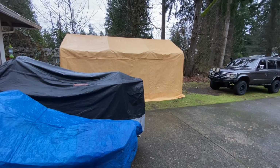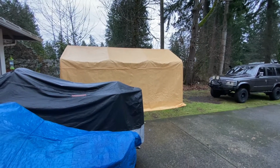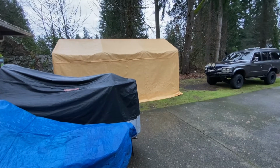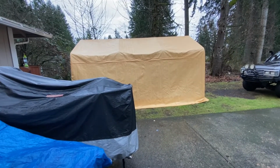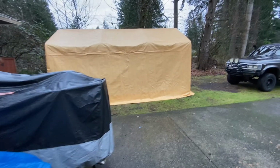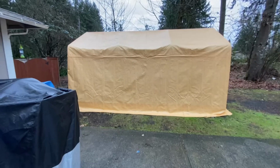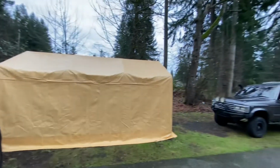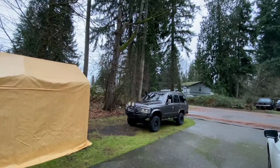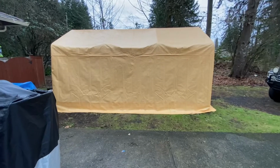Hey everyone. Wanted to give a quick review and update of my outdoor portable tent garage situation. I decided to go with the Harbor Freight 10x17 tent after all. The Amazon Quick Tent 10x15 was a good tent, but it just is not suited for Washington weather. It is pretty nasty out now, cold and rainy, and it just was not cutting the mustard.